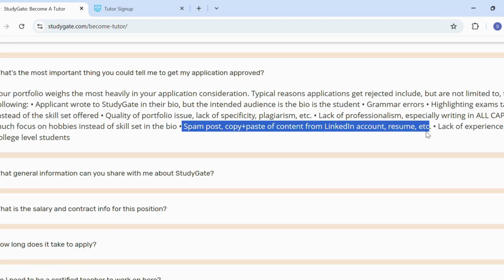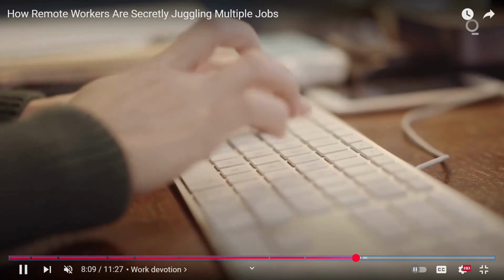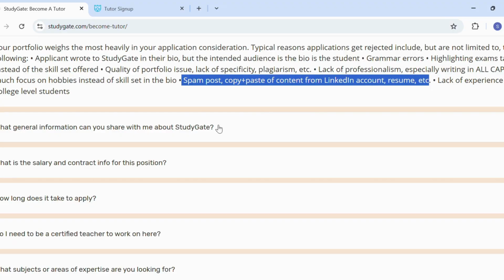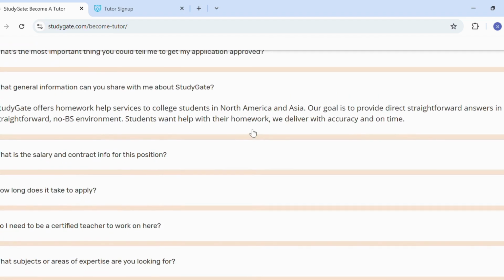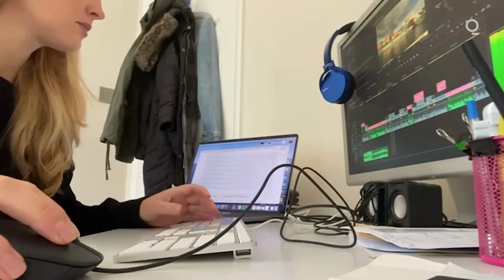Now here, what general information can you share with me about StudyGate? StudyGate offers homework help services to college students in North America and Asia. Our goal is to provide direct, straightforward answers in a no BS environment. Students want help with their homework, and we deliver with accuracy and on time. And what is the salary?